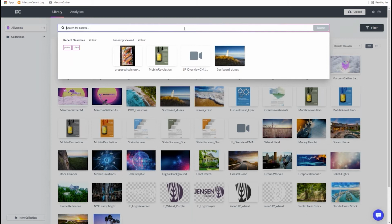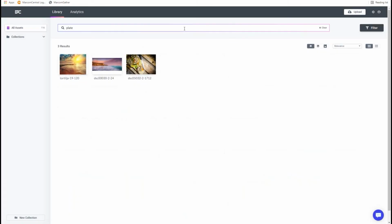So one of the key things inside the system is finding what you need. From an end user perspective, we have a number of brands in here, but one of them is a restaurant brand. So maybe we're looking for a plate of food. And immediately it hits any imagery or asset that has that as a tag within the system, right? So how do we tag these items? Well, there's a lot of different ways that we can tag them.